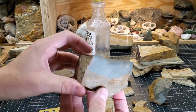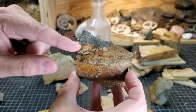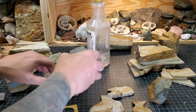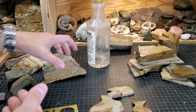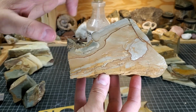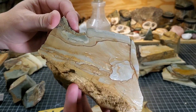With this, you can see that we can maybe get another slab out and have it look good, but we have a crack there. So really, that's kind of a not-worth-my-time thing. I do still have the rest of this, but it got a little porous in spots, and it's just generally not the best piece of picture jasper.